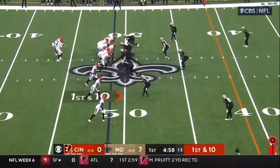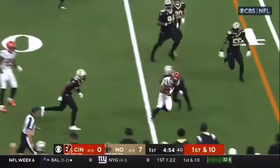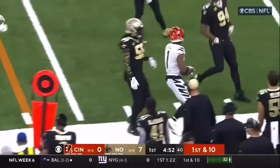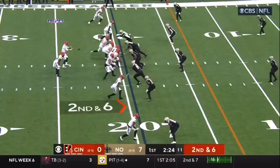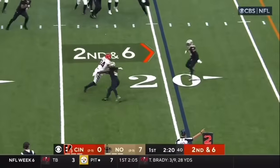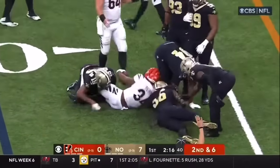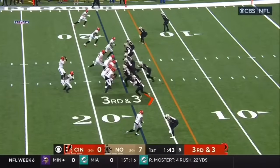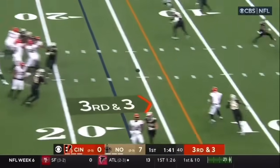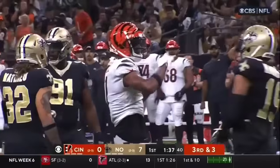Under 5 minutes to play here in the first. Quick pass to the near side. That is Ja'Marr Chase. And Chase knocked out of bounds. Thanks, Gene. Perine out of the backfield with the catch. Fights his way. Oh, yes. Gene, thank you very much. This is a 3rd and 3. Burrow on the slant. That's complete to Ja'Marr Chase for a first down.